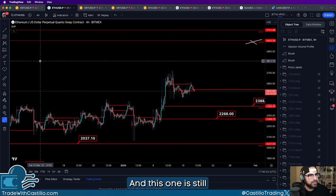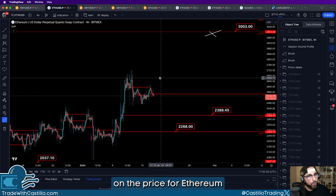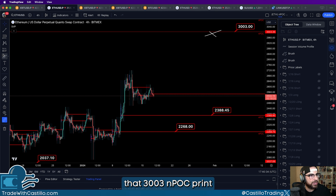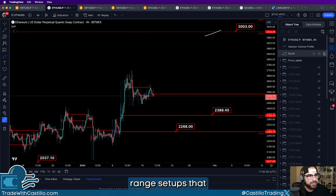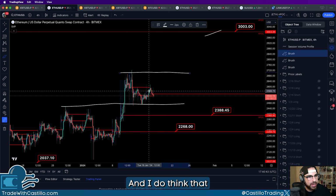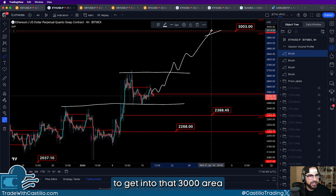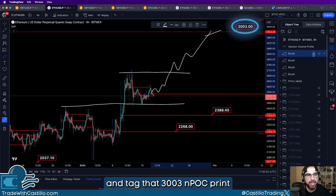And this one is still very, very widespread on the price for Ethereum. I personally think that we can go higher. I think that 3003 nPOC print is potentially likely. Now, we have some current range setups that are calling for a bounce within this area and a retest of here. And I do think that if we get a retest of that 2700, it will break above, and then maybe something like this to get into that 3000 area and tag that 3003 nPOC print.